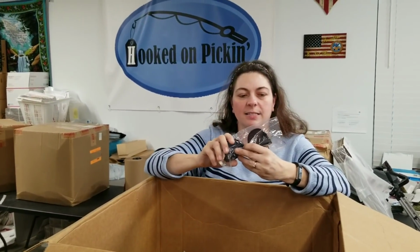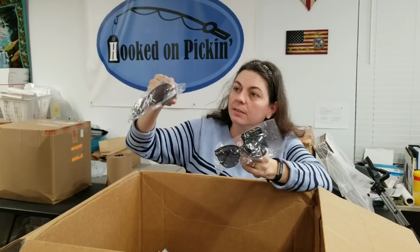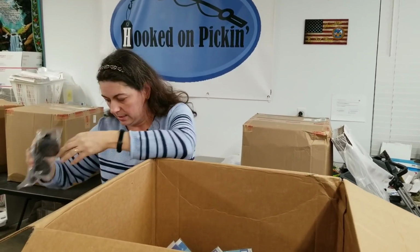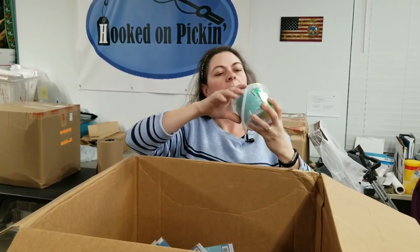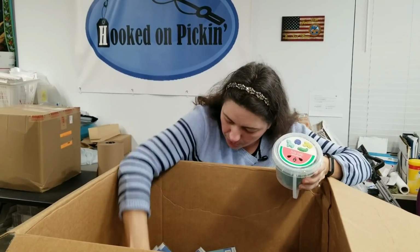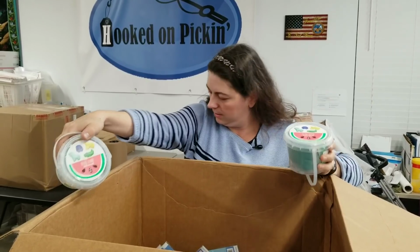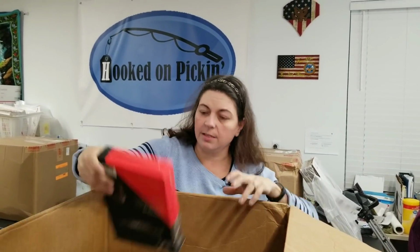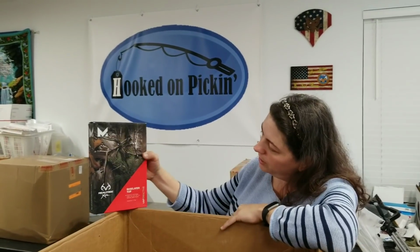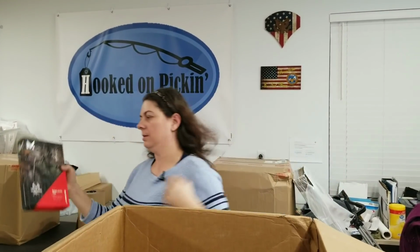Some sunglasses. Max Block. Well, they were originally $20. There you go. Foster Grant. Let's see. We've got Play Sand where you can make your own molds. Those are cool. I love, love, love the condition of these things. Here's some more hunting stuff. Real Tree base layer top.